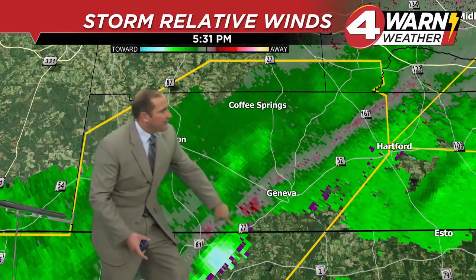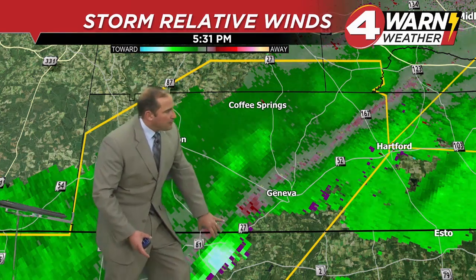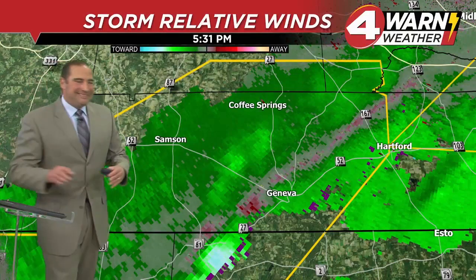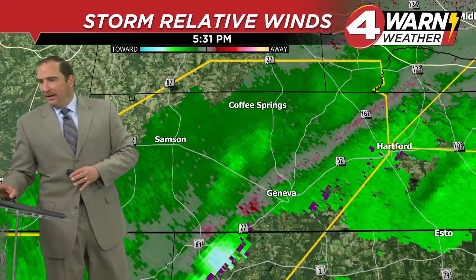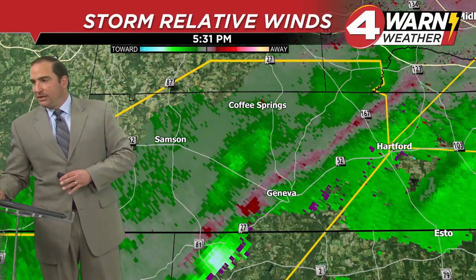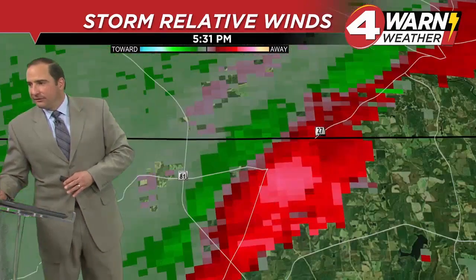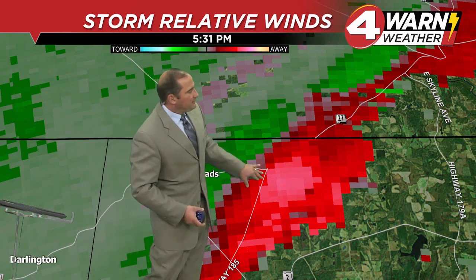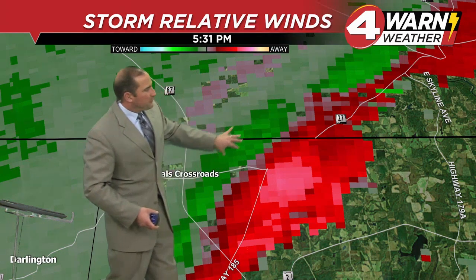So there's that area of rotation. It's pretty much right along the border. It's north of Highway 2 in Florida. It's not quite into Geneva County. It's more or less right along the border there with Geneva and Holmes County. So it's this area right in through here, pretty close to Royals Crossroads, just to the east of there. This is that area of circulation that we are watching.